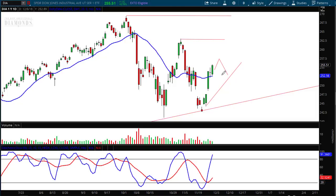If you are an active trader or an option trader, look to take some short-term profits as the market more or less sorts out the supply and demand argument there. So that's what we're looking at for the Diamonds.